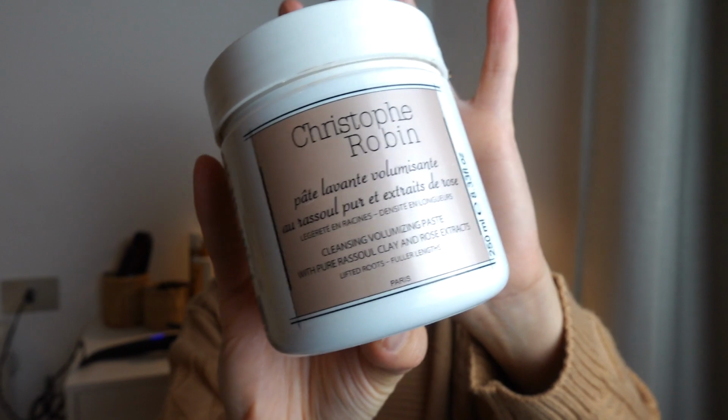And the products that I use to wash my hair are pretty simple. This is one I've talked about before. It is a paste that has rose extract and clay from Christophe. It is really great because it has a lot of natural ingredients. Christophe is really a great brand for hair care. If you're looking for something a little bit more specialized and high-end, it smells just beautiful.